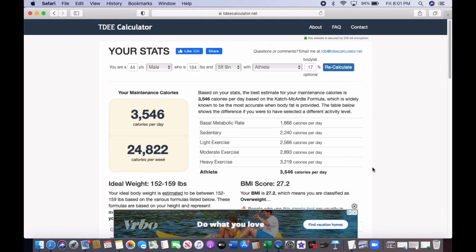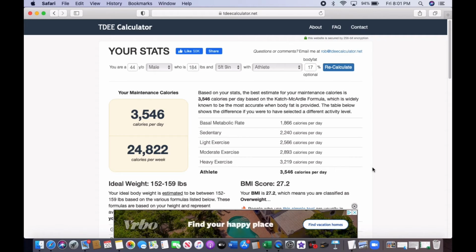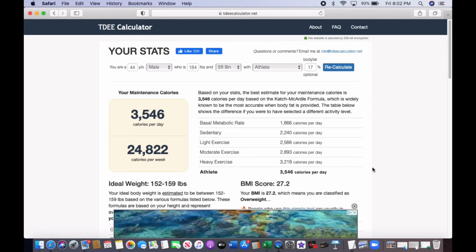Now you've got to remember that as you're more active, that number tends to go up, because the more muscle you have on your body, the more active you are, the more nutrition your body's going to require.